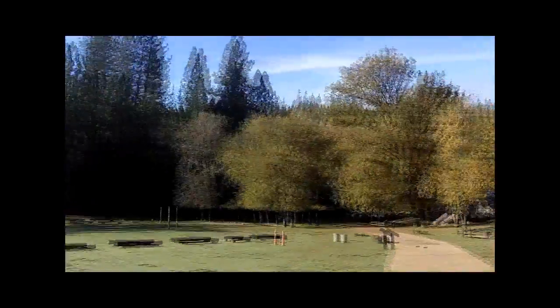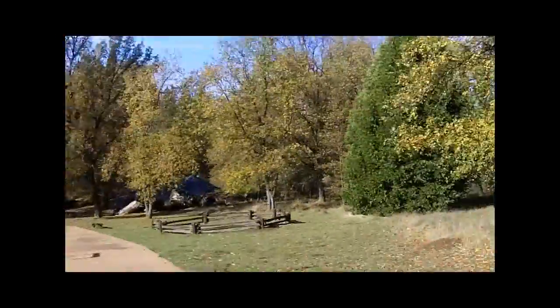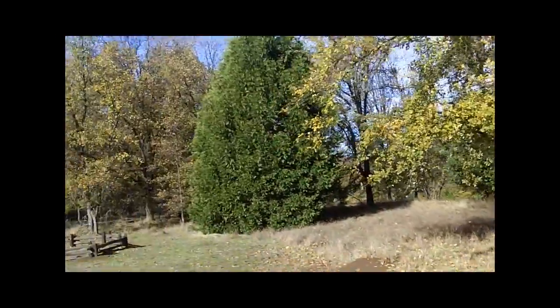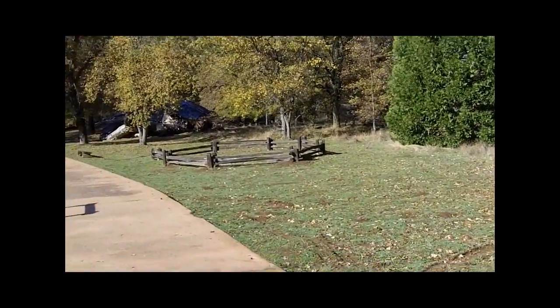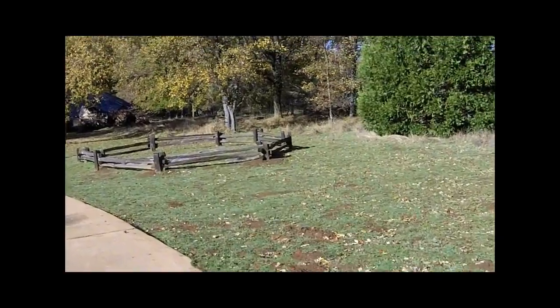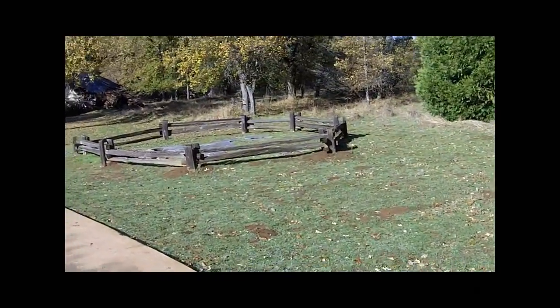Here's some of the scenery here at the park. It's fall here in Central California, and we're getting a little bit of color. We don't get the color like they do back east, but we get a little bit of color here, mostly with the oak trees and things like that. There's a few more little rocks here and there that the Indian women used to grind their meal on. There's one right there.